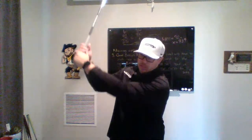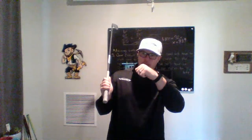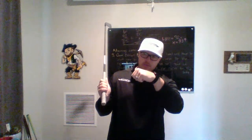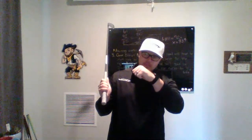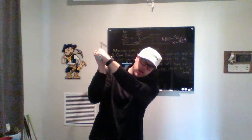So that's going to be the radial deviation kind of position. And again, flat or slightly bowed is where you want to be. So flat would be right there. That would be bowed. Slightly bowed is somewhere in between. So that's basically where you want to be at the top of the swing there.